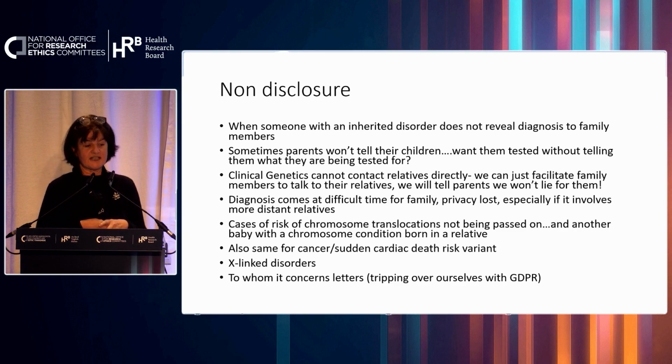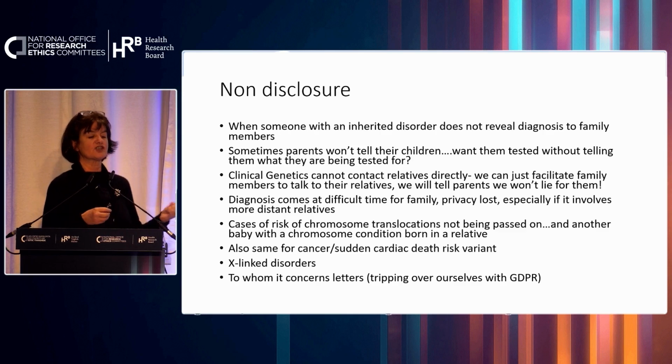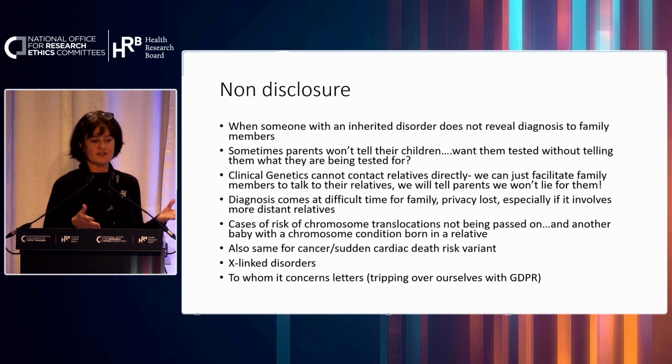In the diagnostic setting, we come across this occasionally. A lot of times it's parents trying to protect their children. I can tell you in most of the incidents where we've found this, the child already knows. The parents are trying to get their children tested for a genetic condition that might predispose them to cancer or something, and don't want to tell the children that, but actually a lot of times the child will turn around to the parent and say, look, I knew this all along. Even small kids of 8 and 9.